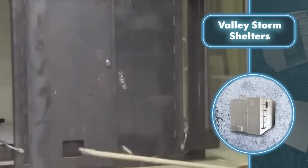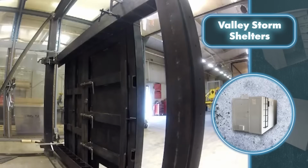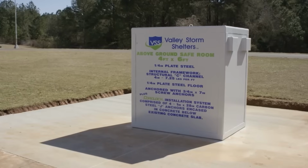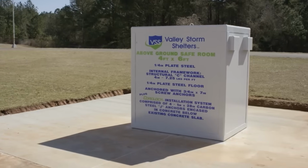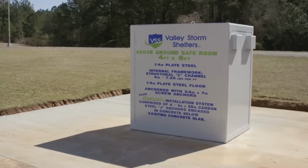Valley shelters are incredibly robust, made from thick steel plates anchored onto a concrete base with carbon steel anchors. Starting at a size of 13 by 13 feet, the smallest shelter can accommodate 3 people, whereas the largest shelter offered by the company provides safety for up to 36 people.